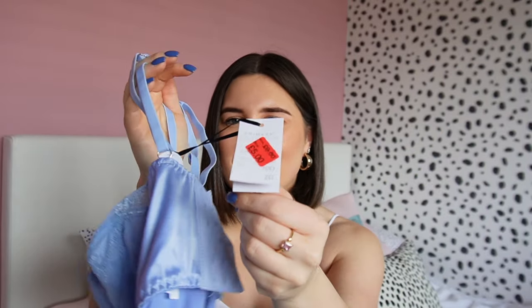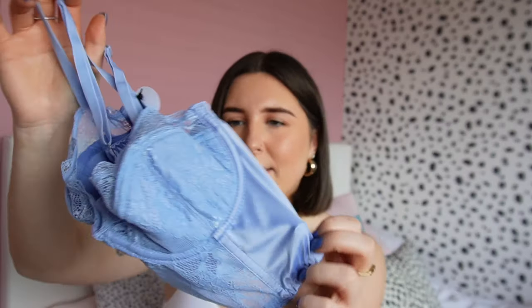So I did also pick up this bralette thing, bodice thing, because it was in the sale for a fiver, and I kind of just wanted it. I just really liked the color of this, and I thought that this would look so pretty to wear just on a night out, or bottomless brunch or something like that, under a blazer or a shirt with some jeans. I don't know, I just really liked the color of it.